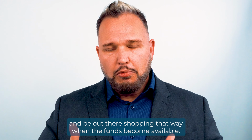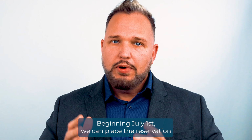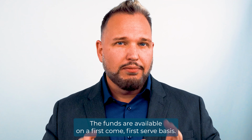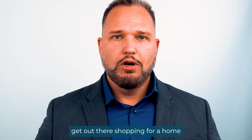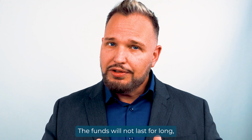That way, when the funds become available beginning July 1st, we can place the reservation for your funds, but again, only after you're under contract on a home. The funds are available on a first-come, first-served basis. So it behooves you to get out there, finish up your pre-approval, get out there shopping for a home so you can beat the rush. And there will be a rush. The funds will not last for long.